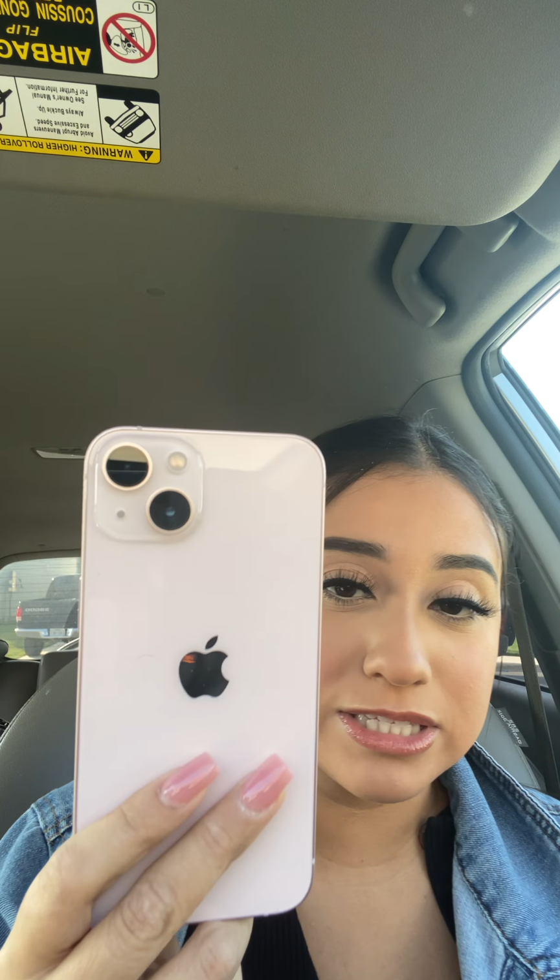You can tell it's pink. Like a lot of people are saying if you take it out, it looks white. Honestly, I don't think so. I just think when you take it out of the box, it looks pink. That's just it. It's so beautiful though. I love it. It's a pretty pink.